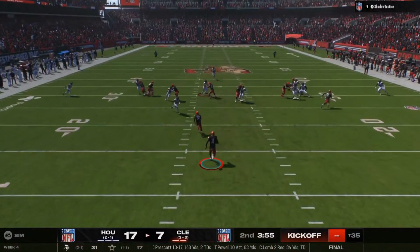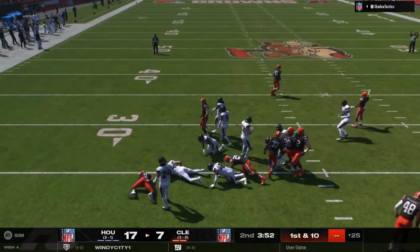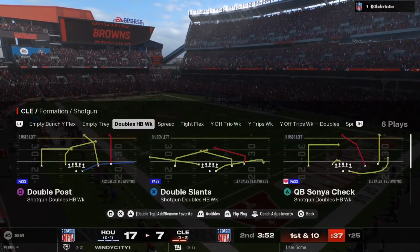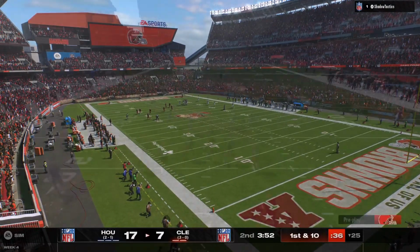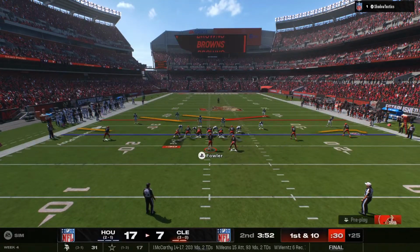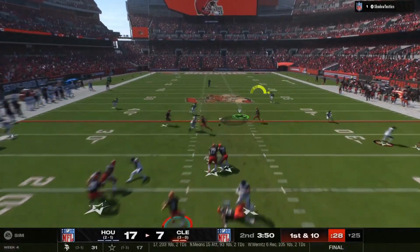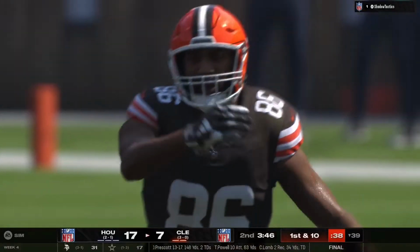From his own end zone, Rashid Shaheed. And he's brought down right at the 25-yard line. So they come to the line for first down and 10. At the 60, at the 60. Ready? Back to throw here to begin the drive. Fires quickly. It is complete on the slant.